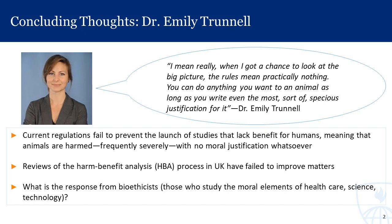Dr. Emily Trunnell, who used to do animal research and now works for an animal protection organisation, concluded, well, she said, "When I got a chance to look at the big picture, the rules mean practically nothing. You can do anything you want to an animal, as long as you write even the most specious justification for it." We've seen that reviews of the harm-benefit analysis process in the UK haven't improved matters.